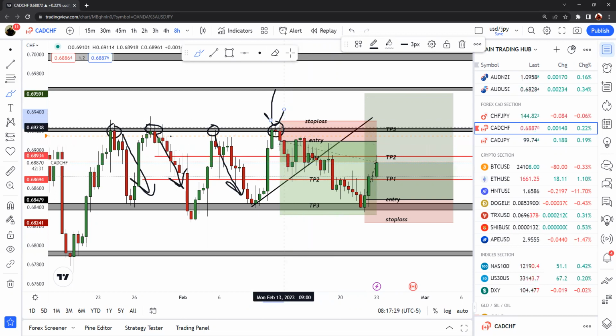And at this same exact level, you can see how it makes the evening star pattern. This right here is an evening star confirmation. And that's one of the key points and reasons why I got back in for a sell at this past level of resistance. But like I said, guys, right?